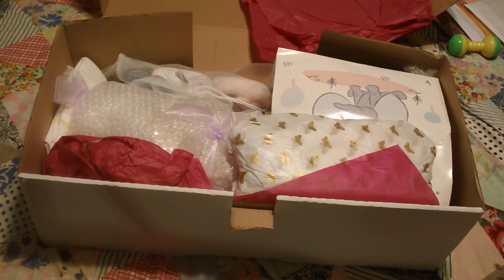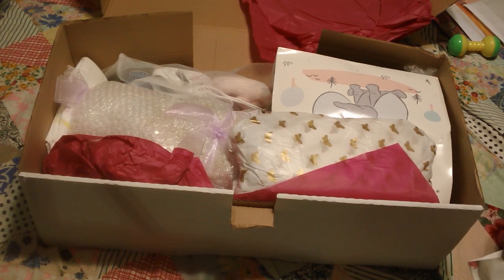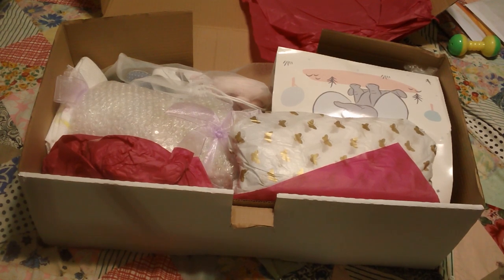And you guys, I love getting baby clothes from the UK. They just have such a unique and different style than what we have, and it's just so beautiful to see.